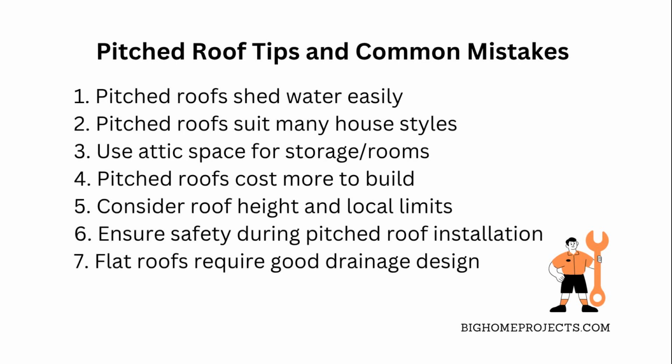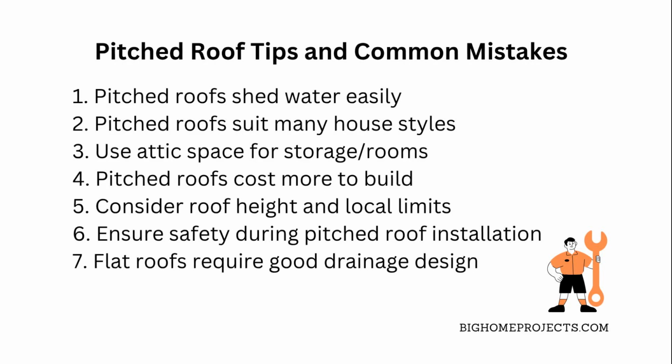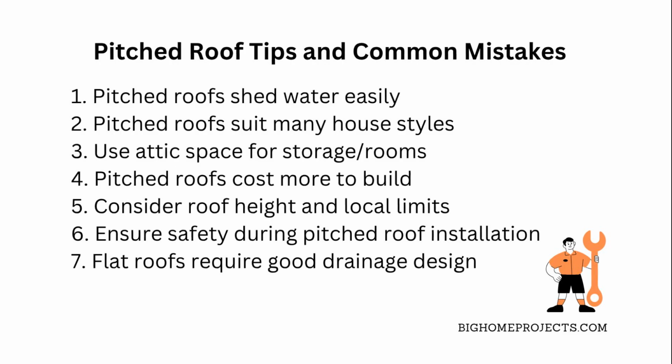On the flip side, flat roofs are easier and cheaper to put on, but they can hold on to water and snow, making leaks a bigger headache. People also tend to walk on flat roofs like their patios, which can mess things up if it's not designed for that. So, think about what works best for your space and budget.